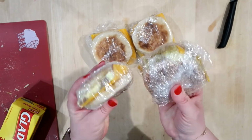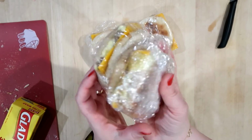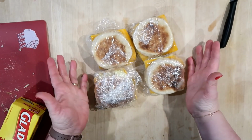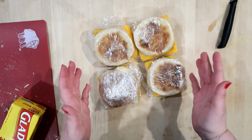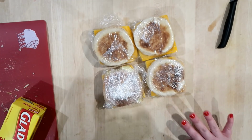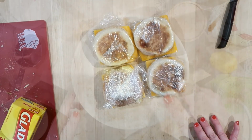All right, so I've got my turkey sausage breakfast sandwiches prepped. These were super easy. Like I said, I've never tried this before with baking the eggs this way, but I would definitely do it again. I think that it's a lot easier than standing over the stove flipping eggs, so I would definitely recommend it.